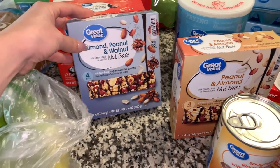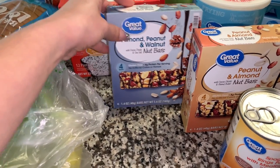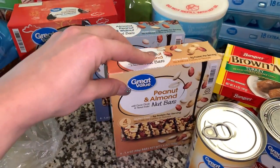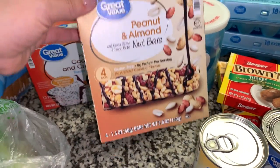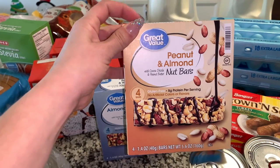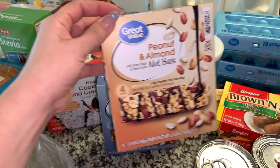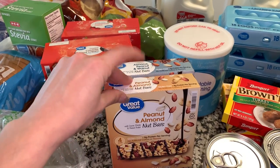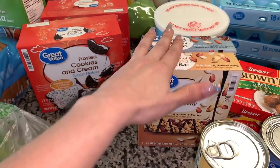I got this one for me, the almond and peanut butter walnut with the drizzle of dark chocolate and sea salt. I love it. And these boxes for four, they are $3.44, which, like I said, is expensive to get only four bars for $3.44. But to get a four pack of the Kind bars, it came out to like $7. So it was actually cheaper to get the Great Value brand. So I got that to try.